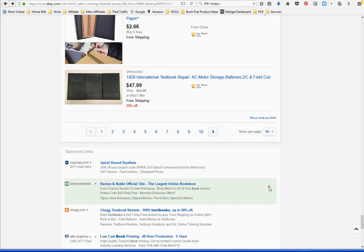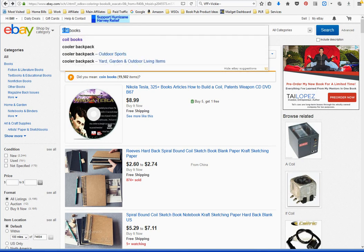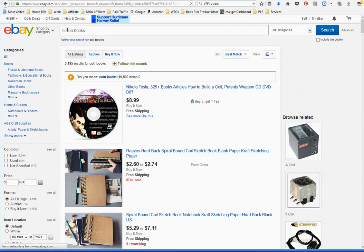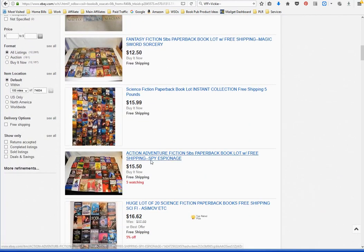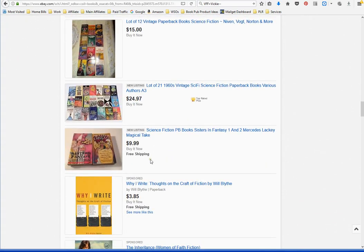So let me go ahead and go back to that previous page. Then I'll do a search for fiction books and see if we can get anything there. Let's see. We do fiction books and see what comes up. And there's a lot of them there, science fiction books even. So a lot of these are used, but you will find that there's a lot of new books in the mix.